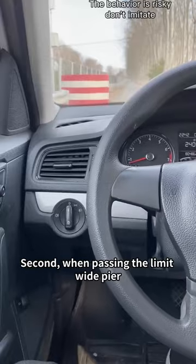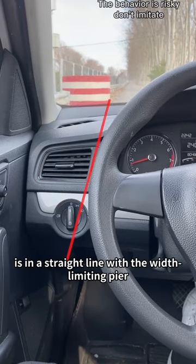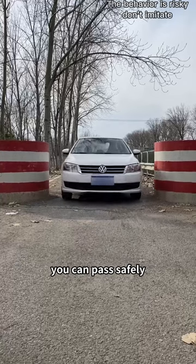Second, when passing the width limit pier, as long as the left side of the steering wheel is in a straight line with the width limiting pier, you can pass safely.